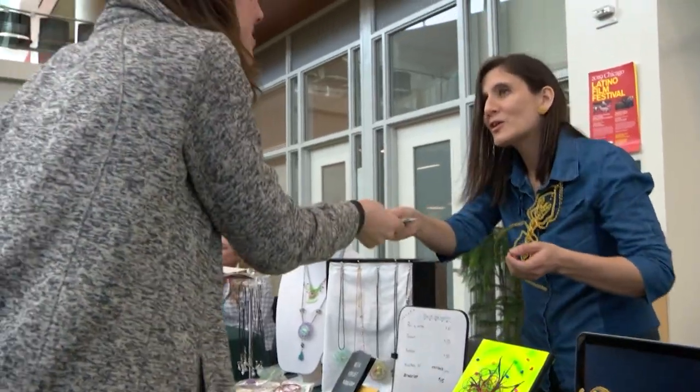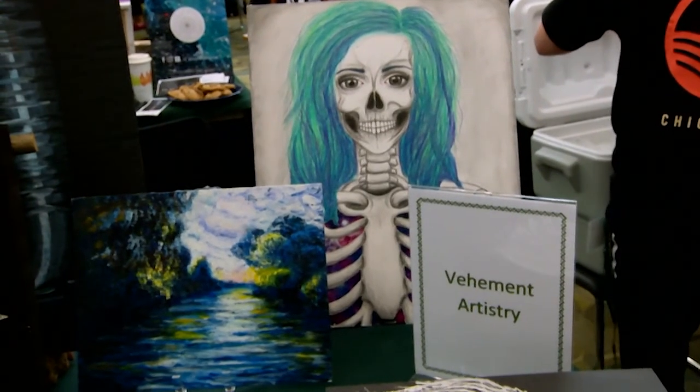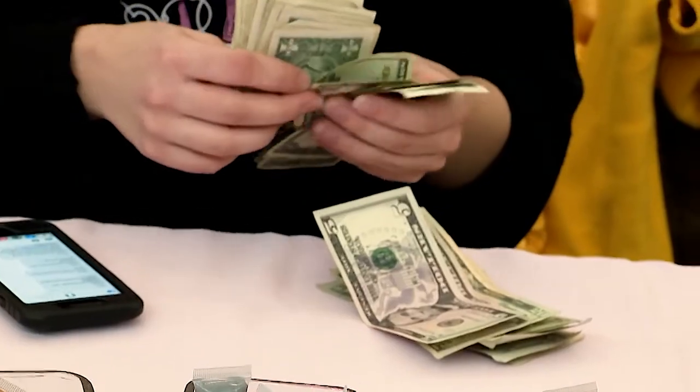Do something. Don't think it through to the end result. Go do it. If you believe in it and you get the backup that you need or deserve, you can make it happen.